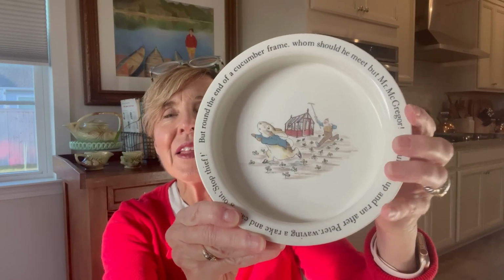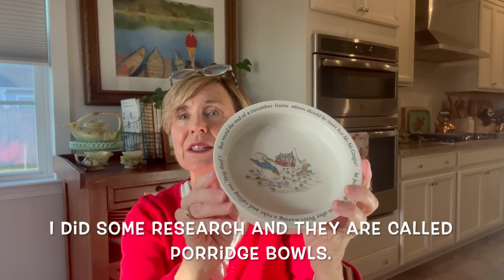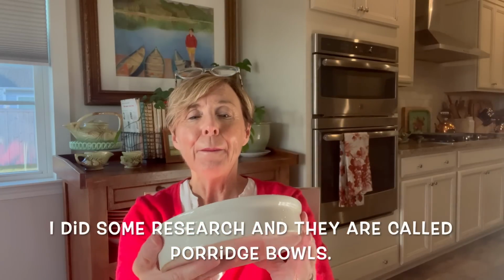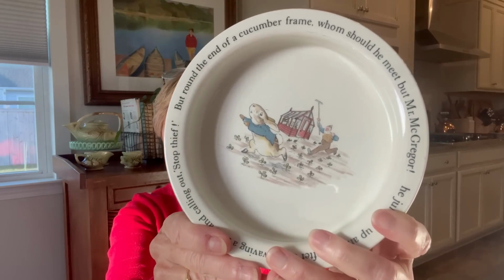I'm a huge Beatrix Potter fan and also Peter Rabbit. And they had these bowls. I think these might be for baby food. I'm not exactly sure what they are. They're very heavy. They're very substantial. And I suspect they're for baby food. But I thought that they would be very cute, just kind of leaned up on a shelf or in a hutch or something at Easter time.